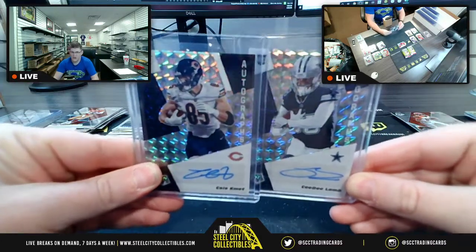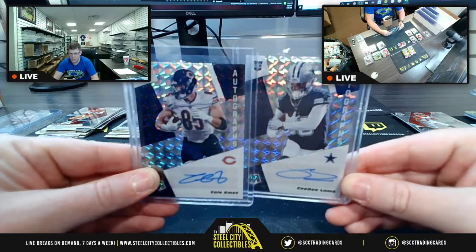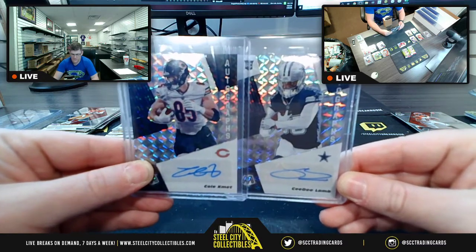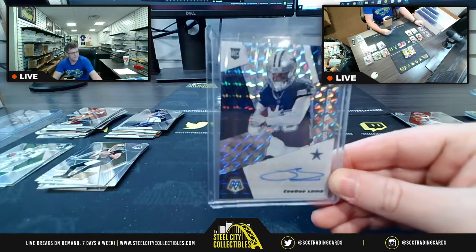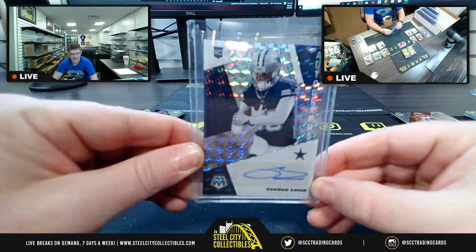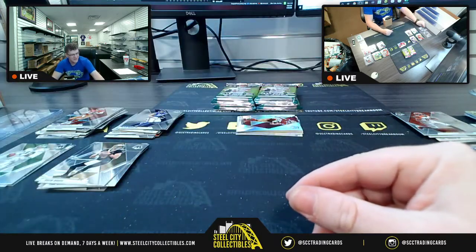You know what's funny though? Earlier, I was like, you know, I don't think I've seen two rookie autos in the same box. It's usually been one rookie and one veteran. Well, sure enough, there's Cole Kmet and CeeDee Lamb. Yeah, the CeeDee Lamb's closer to Joey than Cole is.